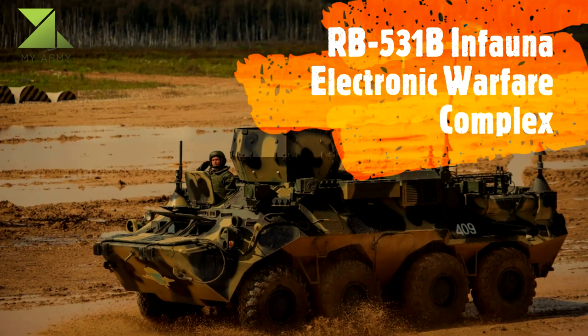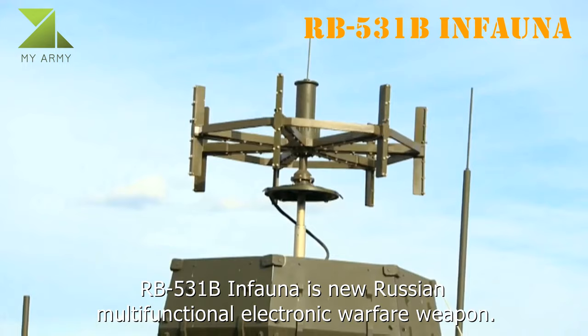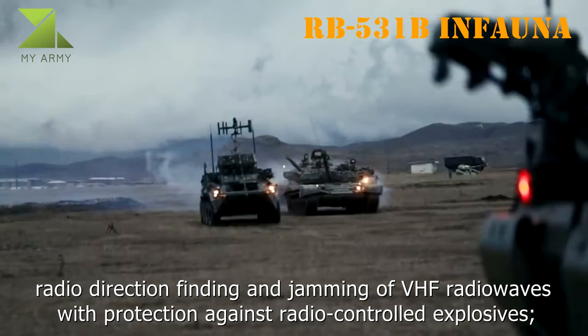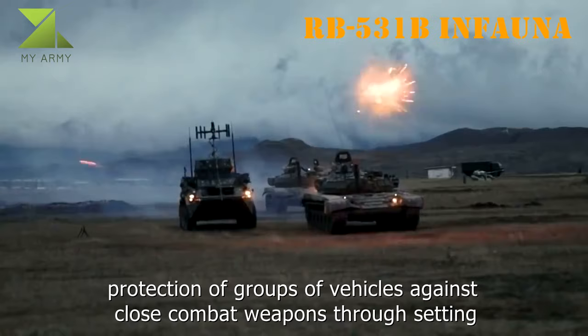RB-531B Infauna Electronic Warfare Complex. RB-531B Infauna is a new Russian multifunctional electronic warfare weapon. The RB-531B combines electronic intelligence, radio direction finding and jamming of VHF radio waves with protection against radio-controlled explosives, protection of groups of vehicles against close combat weapons through setting an aerosol curtain around the protected area in motion and when parked.